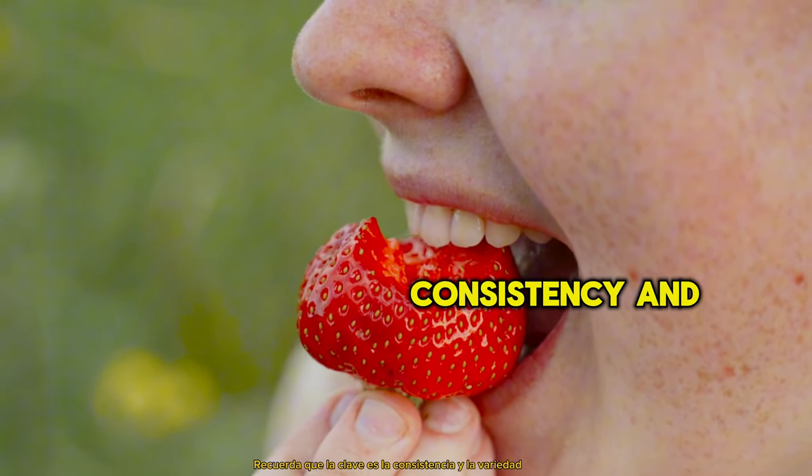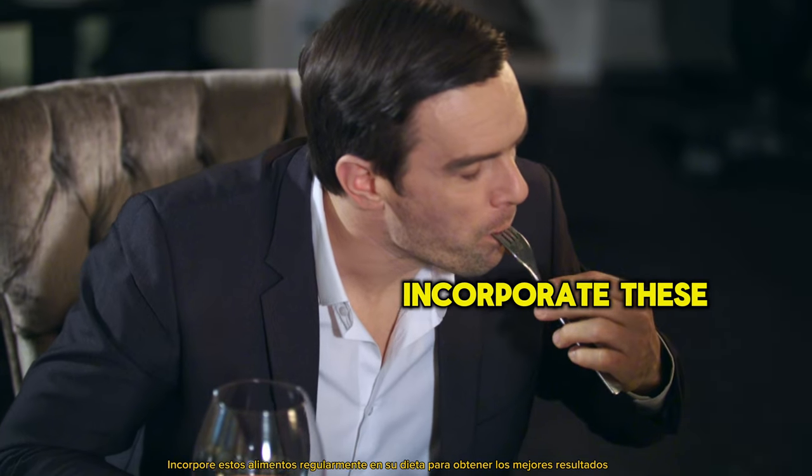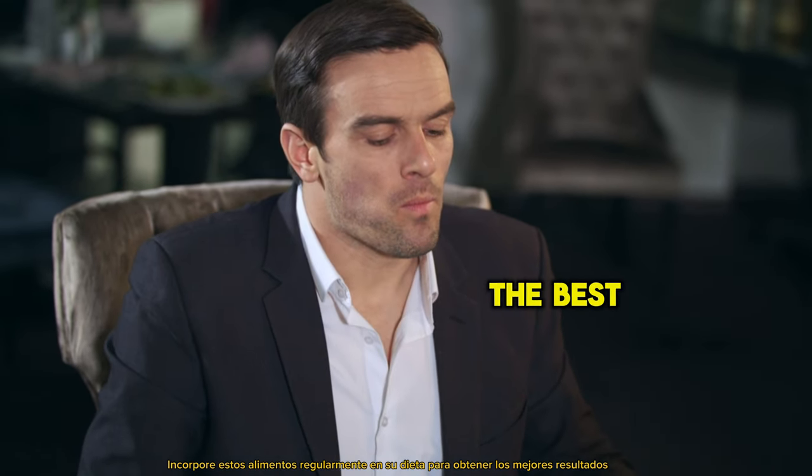Remember, the key is consistency and variety. Incorporate these foods regularly into your diet for the best results.